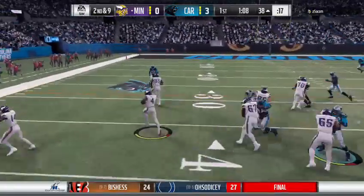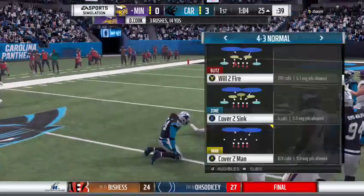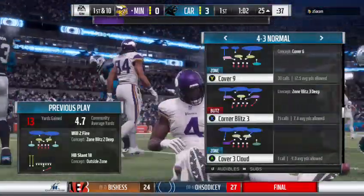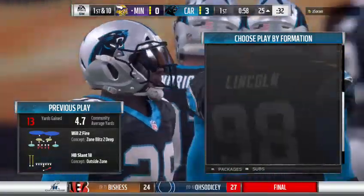On second down, Cook. Oh, he's got some breathing room. And they're able to get this one past the 30 down to the 25. They give him 13 yards there on the play and a fresh set of downs.